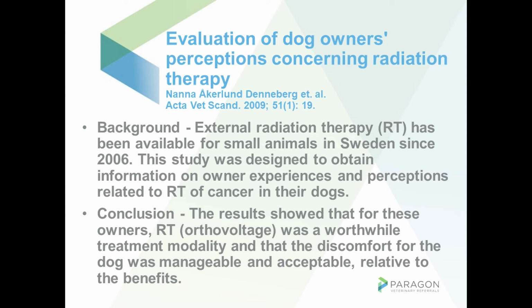This was an interesting study that came out quite a while ago, about 10 years. Quite a bit of orthovoltage radiation has been done for animals in Sweden. And so they decided to ask their clients what they thought about the experience with the radiation for their pets. This is probably not a superficial unit, but it would be another orthovoltage unit. And essentially, they felt that it was a worthwhile modality, that any discomfort that their pet might have had was very manageable and acceptable relative to the benefits they gained. So that's always nice to see.